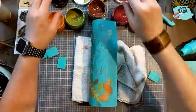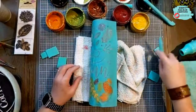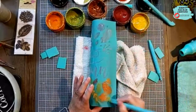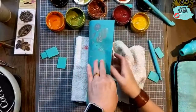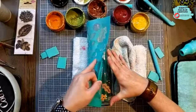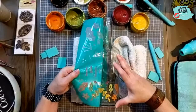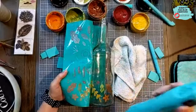And then let's do these little dots in Shimmer Olive. Add a little bit more green in there. Okay, let's see what that does. I'm going to pull it up carefully so I don't stretch my transfer. Okay. Get that dried off.